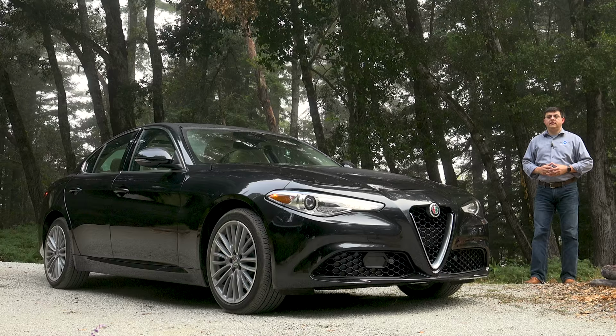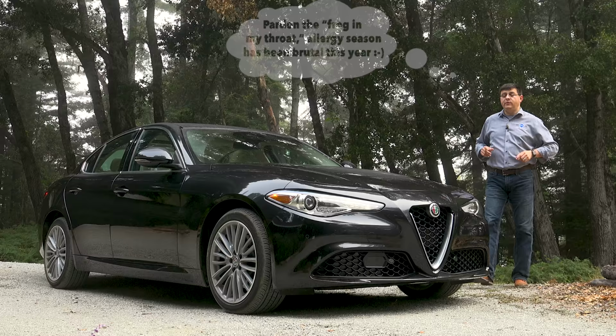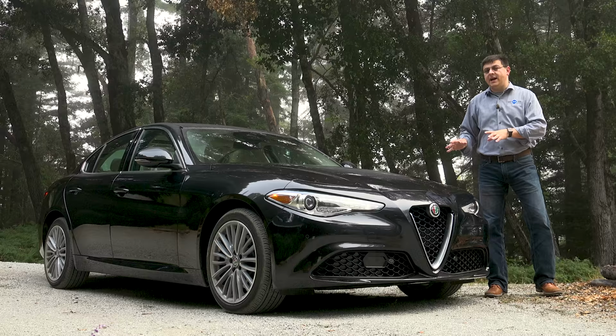It's been 20 years since Alfa Romeo made a front-engined, rear-wheel drive luxury sedan, and that's exactly what we have our hands on here today, the all-new Alfa Romeo Giulia. Now, this is not the fire-breathing Giulia Quadrifoglio that you've probably seen other people review. Instead, I deliberately asked for the most popular model, the TI trim.